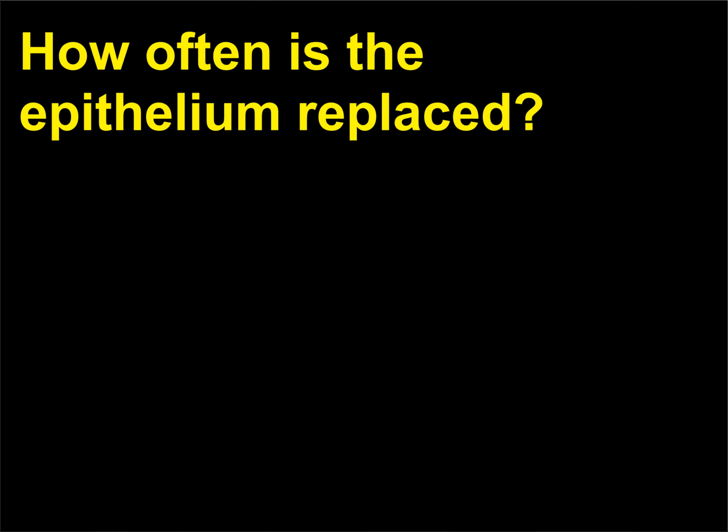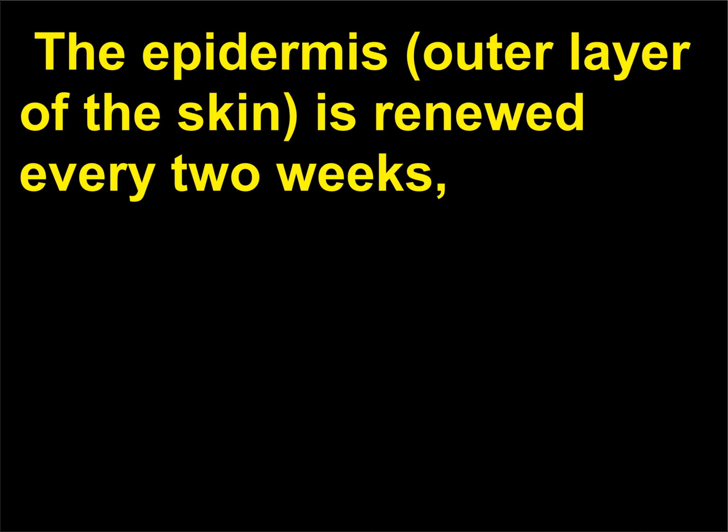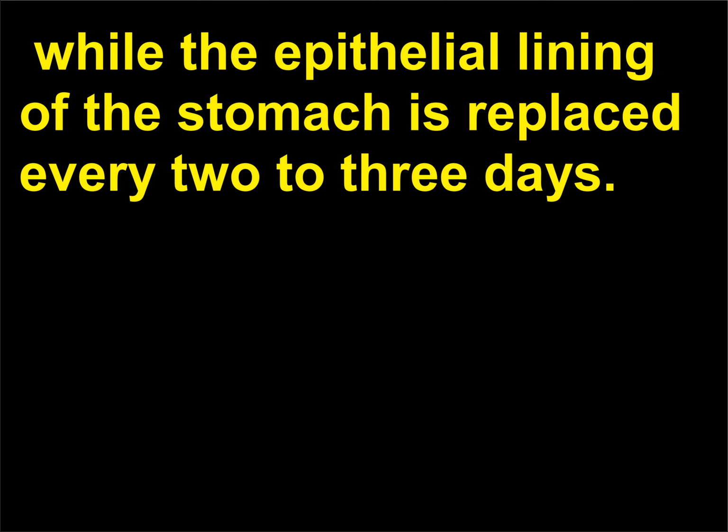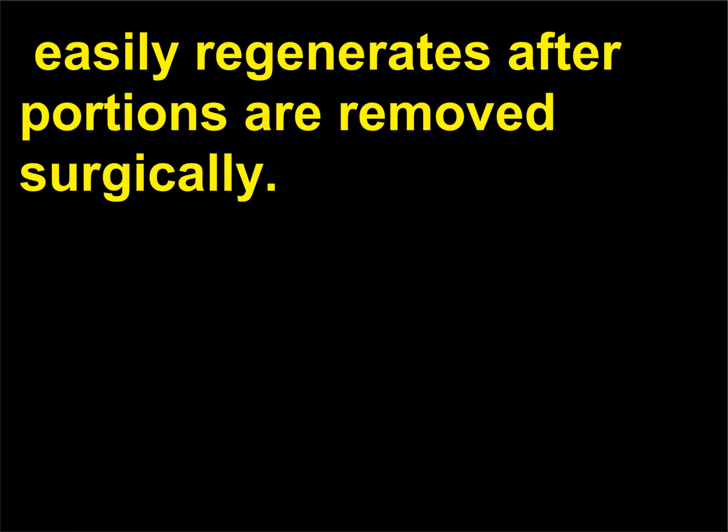How often is the epithelium replaced? Epithelial cells are constantly being replaced and regenerated during an animal's lifetime. The epidermis, outer layer of the skin, is renewed every 2 weeks, while the epithelial lining of the stomach is replaced every 2 to 3 days. The liver, a gland consisting of epithelial tissue, easily regenerates after portions are removed surgically.